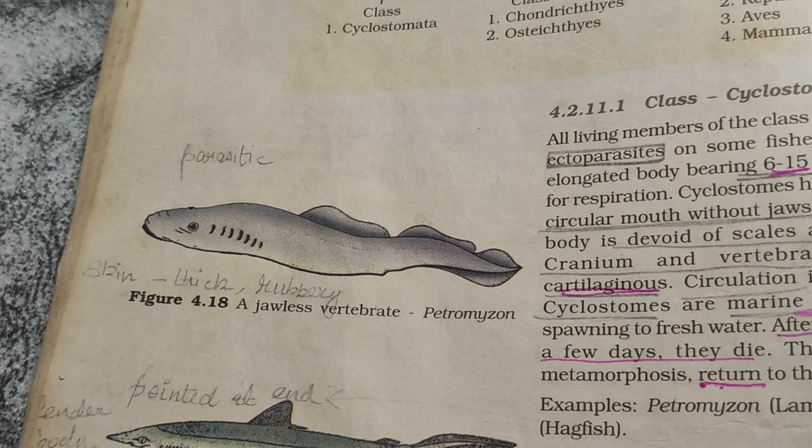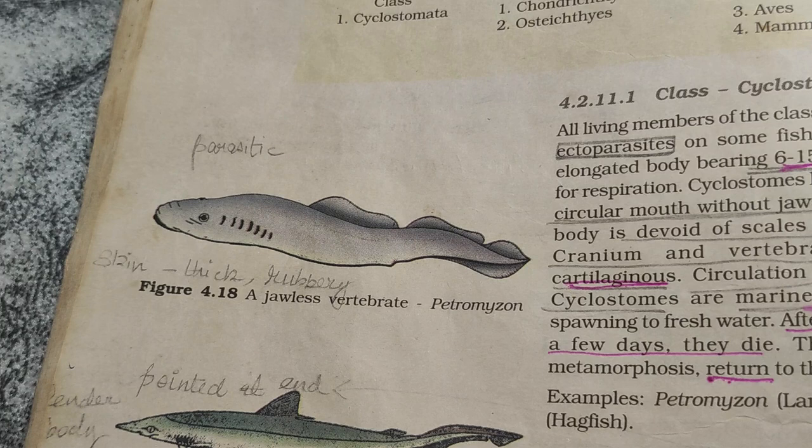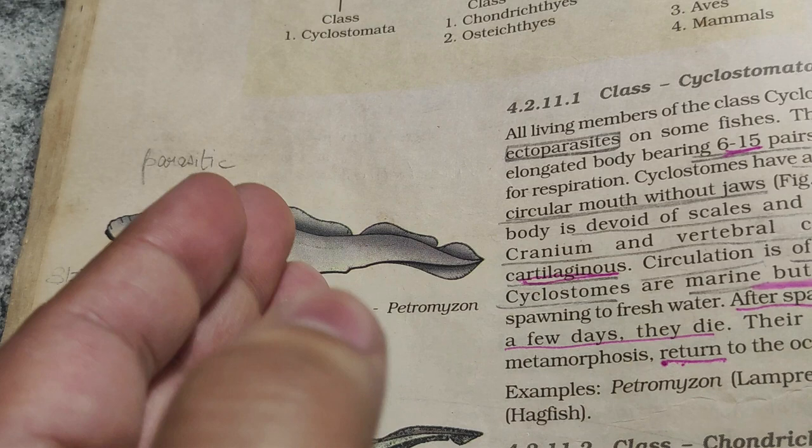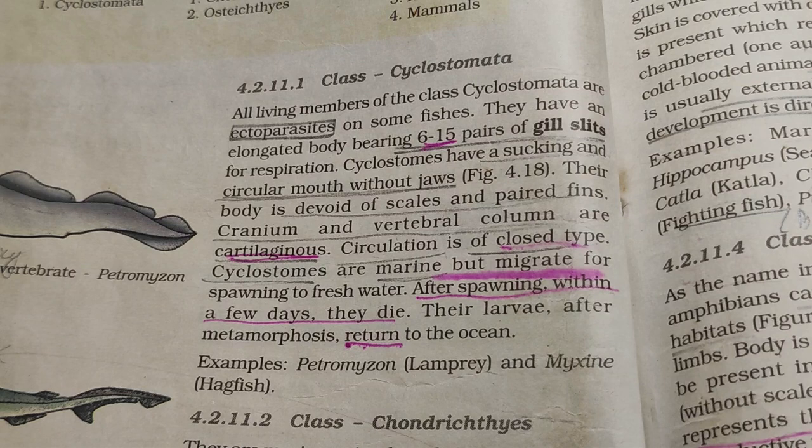So this is an example of a jawless vertebrate which has a vertebral column but not even a jaw. This is the Petromyzon example. You can even see the body differences. Gill slits are more, and there are no fins on the sides of the body. So all living members of class Cyclostomata are ectoparasites.